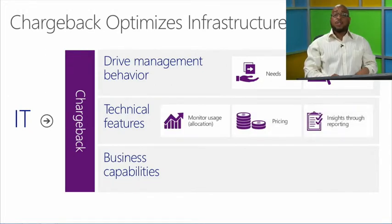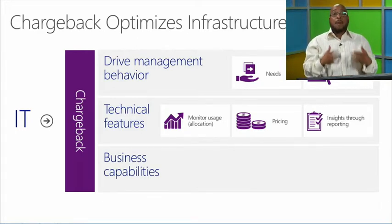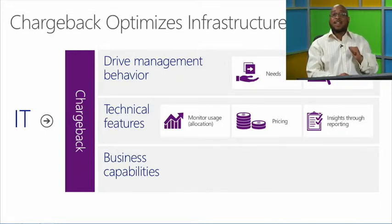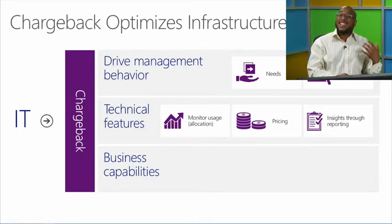The other thing that we want to do is think about the technical features. We want to think about, what does Chargeback actually deliver? Well, what it delivers in R2 is monitoring usage, and it's allocation based, so that as you request VM or cloud resources, once they're allocated to you, once you request it, once we provision them, the timer starts ticking. And that's when your ticker starts to go in terms of what you're on the hook for in terms of a business unit or a tenant.